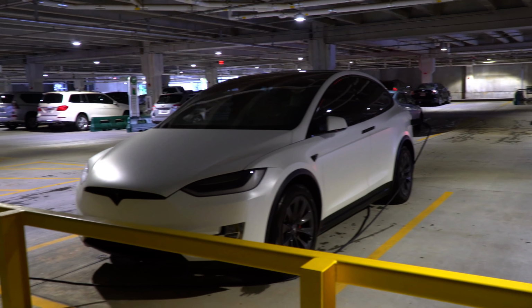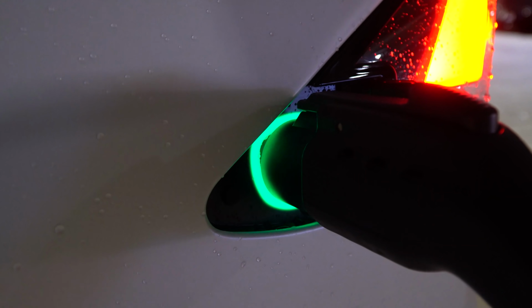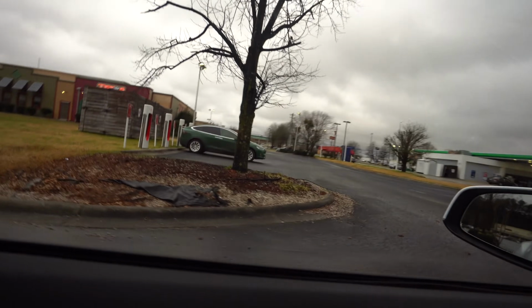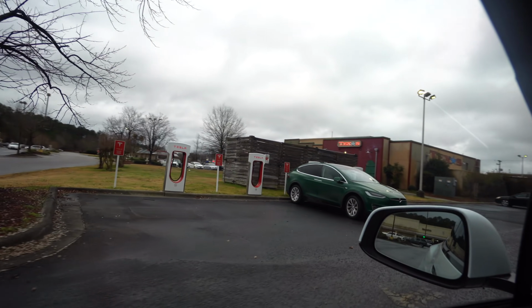And while at the stadium, we topped off the Tesla at a nearby public charger, ready to head off to the Carolina coast. Oh, whoa. I've never seen one that color before. Look at Liam, it's green. It's wrapped, I think. What? That is actually kind of cool. It's like an emerald green.